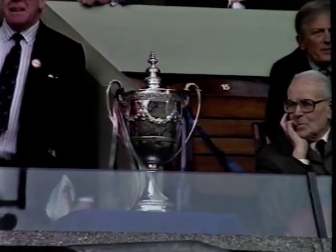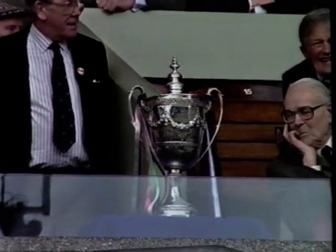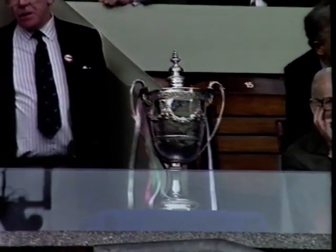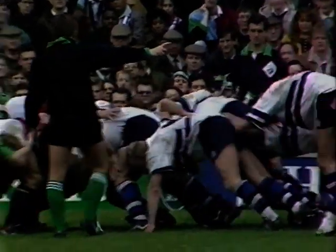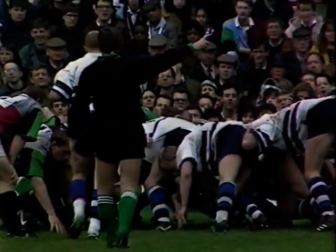And that's the trophy that awaits, the Pilkington Cup, on which Bath's name has been twice in the last 4 years. Both sets of colours adorn the handles. One will be removed. Who's it to be?